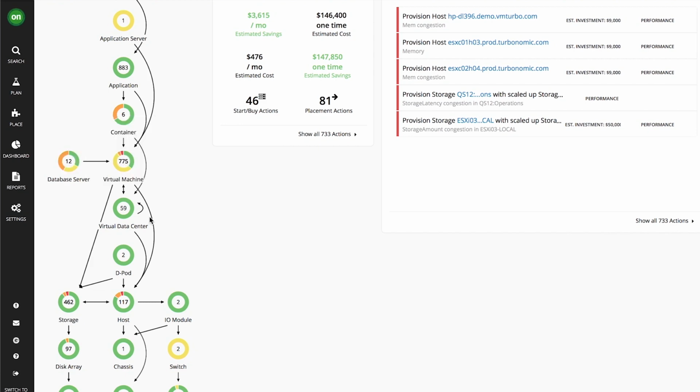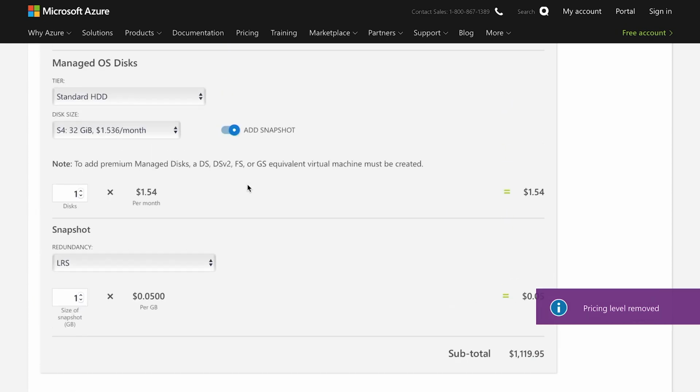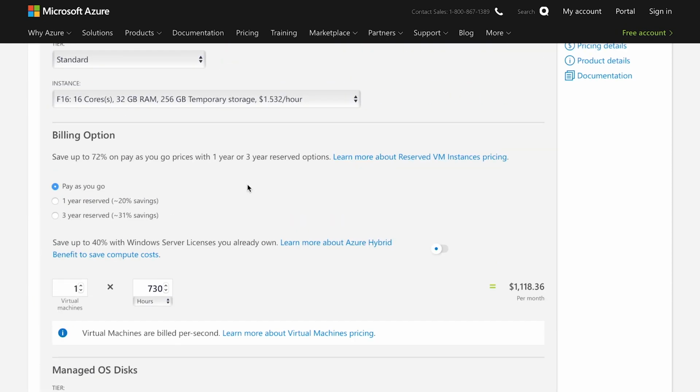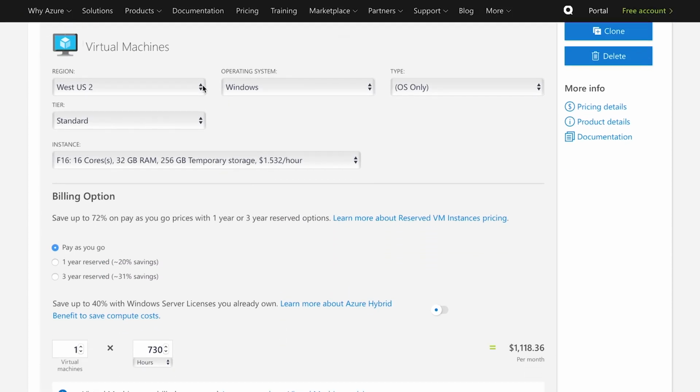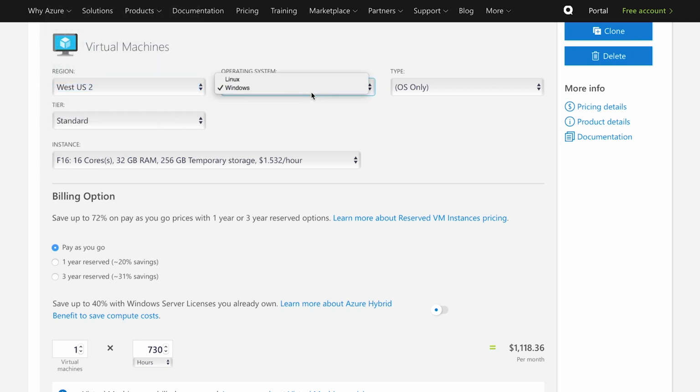Turbonomic looks at the resources required by every application. If an organization has the same application running in a dev environment versus a production environment, they don't necessarily need the same SLA for that same application. So even though the demand profile of resources is going to be the same, our resulting recommendations will vary based on the performance requirements. Organizations might be willing to sacrifice some amount of performance on a dev or test instance to pay less than what they're willing to do in a production environment.